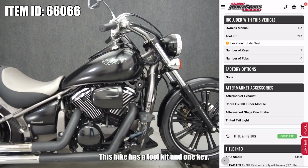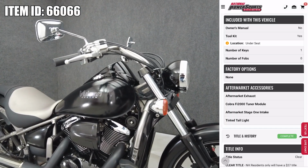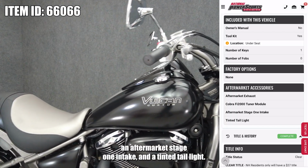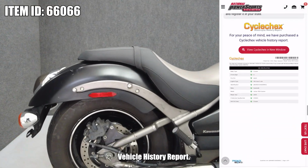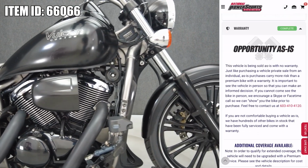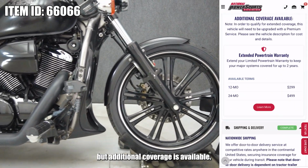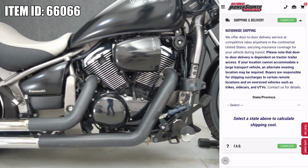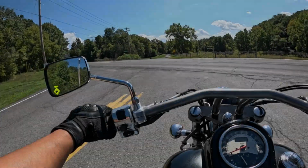This bike has a toolkit and one key. It's been upgraded with an aftermarket exhaust, a Cobra tuner, an aftermarket Stage 1 intake, and a tinted taillight. This bike has a clear title, and we have purchased the CycleCheck's vehicle history report. This bike is being sold as is without a warranty, but additional coverage is available. We also offer nationwide shipping and financing, and we're always interested in trades.